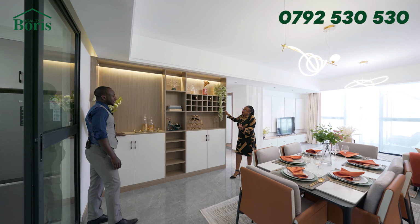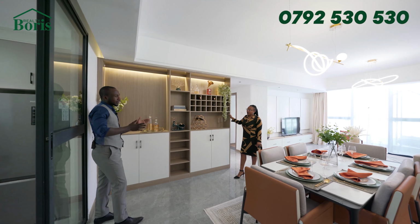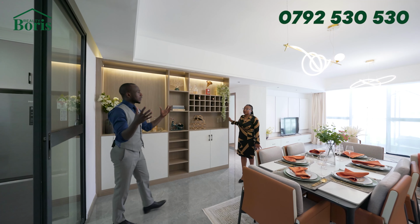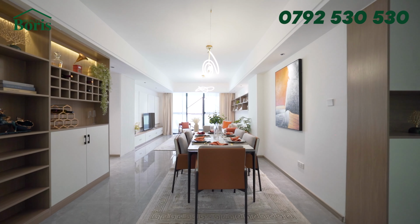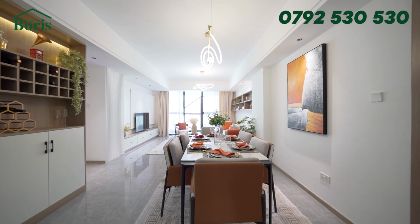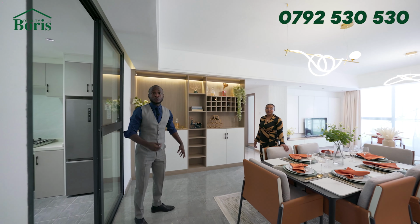Makes a lot of sense. Even if it has come into this side, there is more space for us to move around. You're not so packed into space. There's more space around the dining and the lounge, and ways to move into the other spaces of the house. So let's see the kitchen.